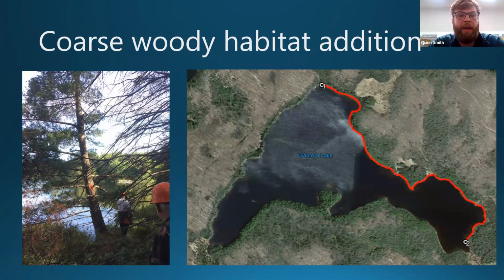So the habitat addition was done along the northern shoreline of the lake, all that red outline from point 1 to 2. We added about 140 trees. We mimicked the surrounding forest landscape with the addition, so it was about 87% coniferous trees and about 13% deciduous trees. Calculated out, this is about 400 trees per kilometer of shoreline.